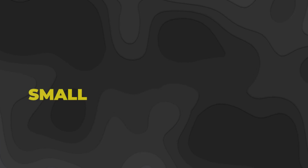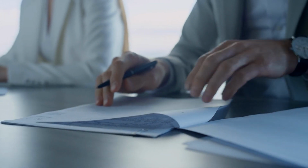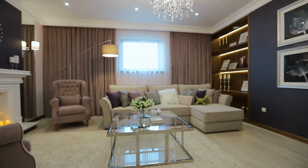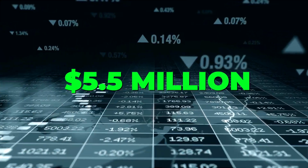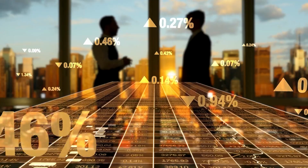The next is something called a small business 504 loan, and this loan is based off of actually funding from your business. Now, you can take advantage of this loan to buy yourself an owner-occupied property. You actually have to live in this property, but you can borrow up to $5.5 million based off of the revenue that your business makes. It's gonna fully be backed by the business revenue.